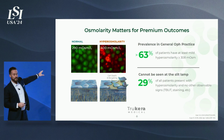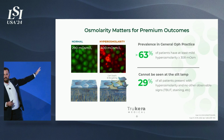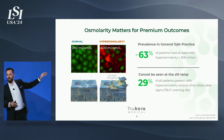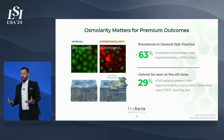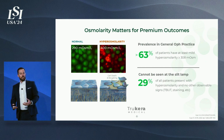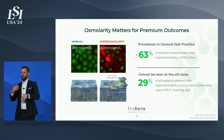So you see cornea epithelial cells here in a controlled setting. The normal blood homeostasis level of that cornea is 290. Green is good, red is bad. In controlled settings, we expose them to elevated osmolarity levels. Only 24 hours later, rampant cellular death begins to occur. The good news, cornea epithelial cells constantly replenish themselves. The bad news, it creates a turbulent environment of constant turnover.